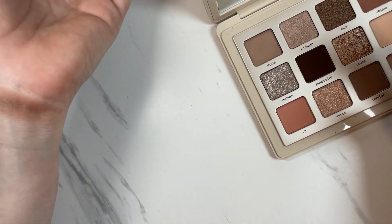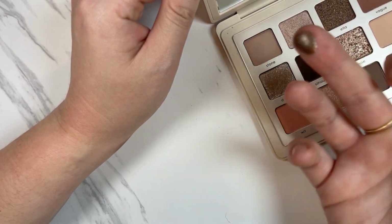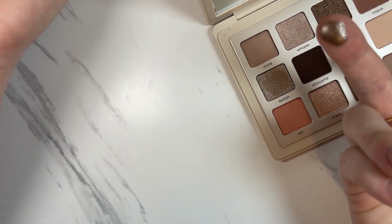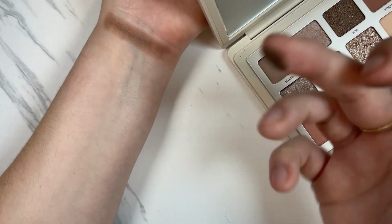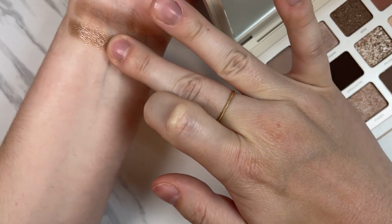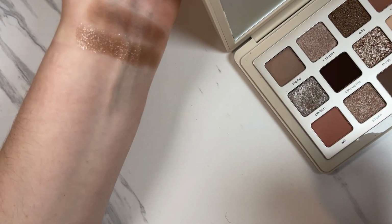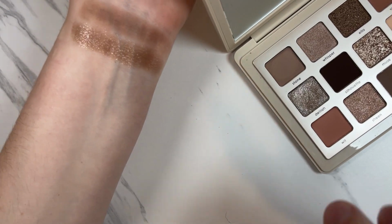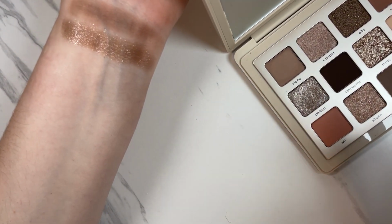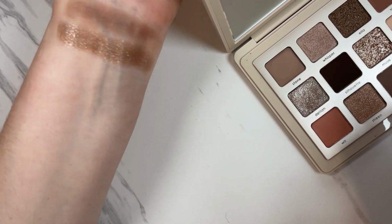Then we have Delilah, which is one of their new formulas, a sparkling wet effect silver brown. Whoa. It does feel wet too. Like that's kind of freaky. Okay, let's see what that looks like. That's really pretty. Can we see that sparkle? Yeah, you can feel the texture difference from that one compared to the matte. I'm sure it'll be even different from another shimmer or satin.